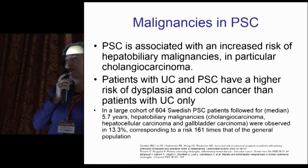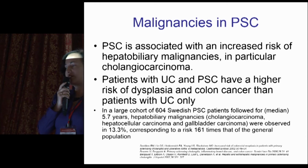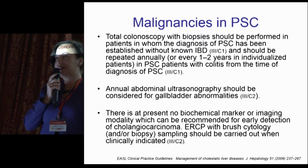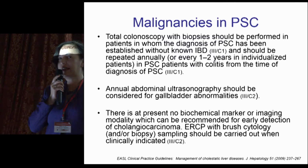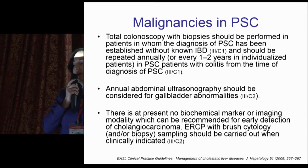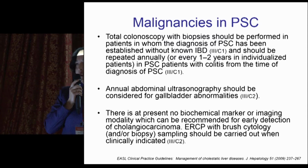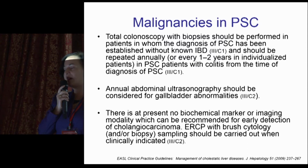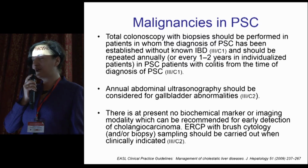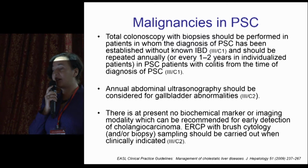And so, if we suspect this diagnosis in a patient, we first of all should not miss a potential malignization. If you diagnosed PSC, and we don't see any IBD signs, we still have to do a total colonoscopy in those patients. And if the patient has IBD, then we should do the colonoscopy every 1-2 years. To exclude gallbladder pathology, we should do abdominal ultrasound.